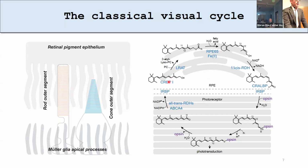And I'm not going to go through these steps in a lot of detail, just point out two of the most critical ones, LRAT and RPE65. LRAT is making the substrate for RPE65, an all-trans retinyl ester, and RPE65 is isomerizing that. This is the hallmark step of the visual cycle, where you have a trans retinoid becoming a cis retinoid, and that can occur in the dark. Finally, this is oxidized and then brought back to the photoreceptor to regenerate a ground state visual pigment.